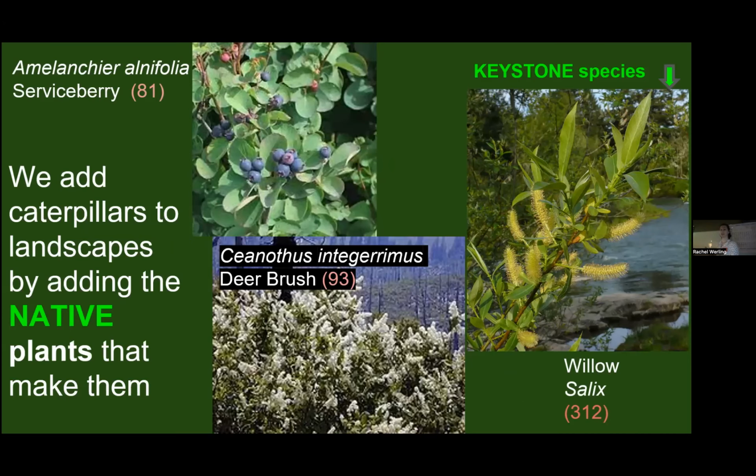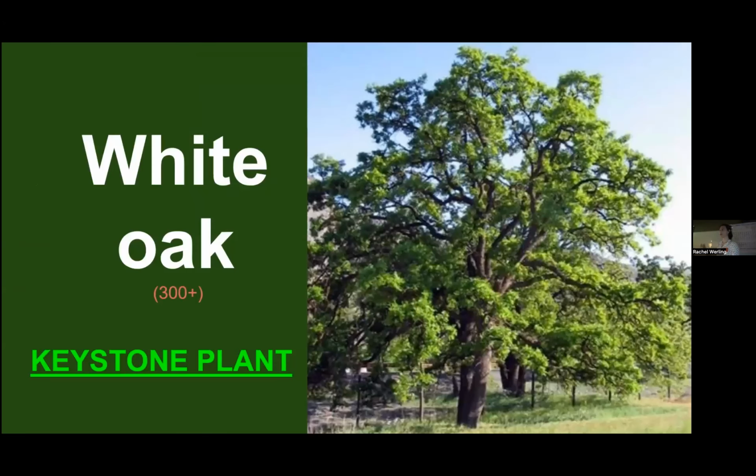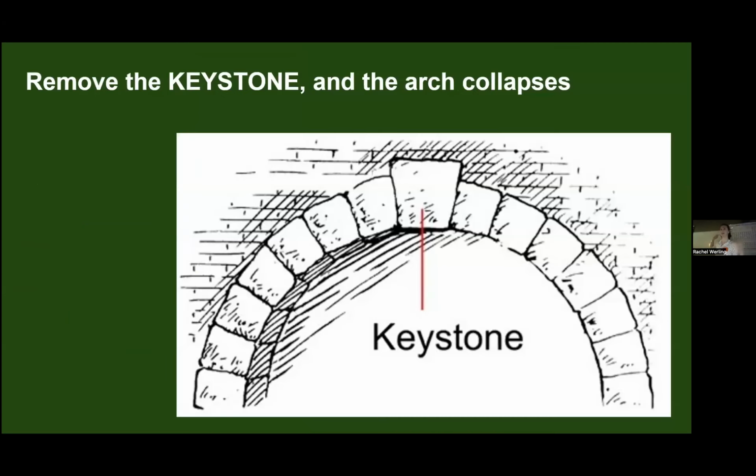They're a keystone plant. Does anyone know Romans' keystones in the arch? If you pull the keystone away, it all collapses. And that's how it is in our ecosystems too. If you pull these keystone plants away, there's not enough food for these insects to support the entire ecosystem, and we start to see that collapse.